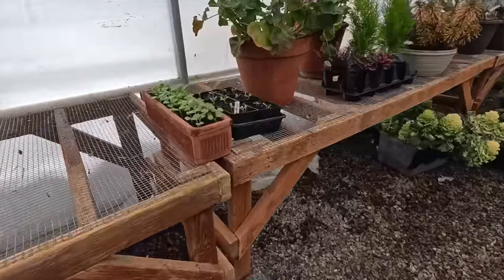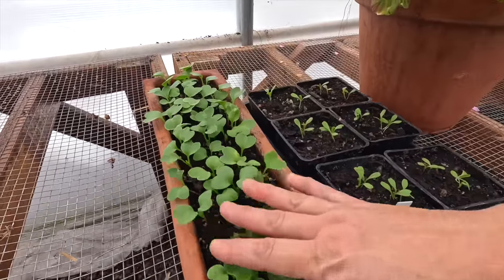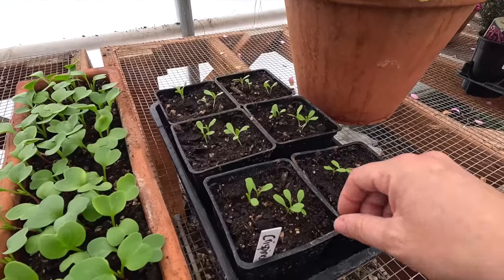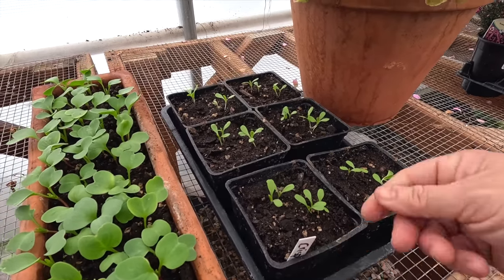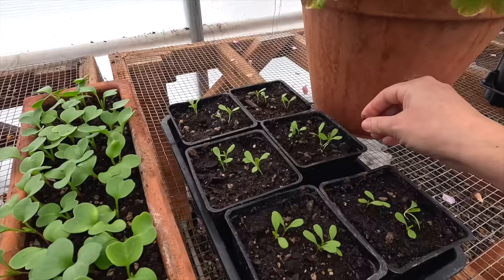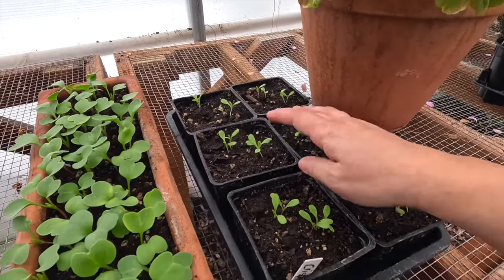In other quick news, radishes that we recently thinned are looking absolutely gorgeous. And our lettuce seedlings are looking pretty good too. And boy, I haven't watered these hardly at all. They're staying so wet. And I really want to come in with some fertilizer, but not until they dry out a little bit. I don't want to overwater, but they still look pretty good.